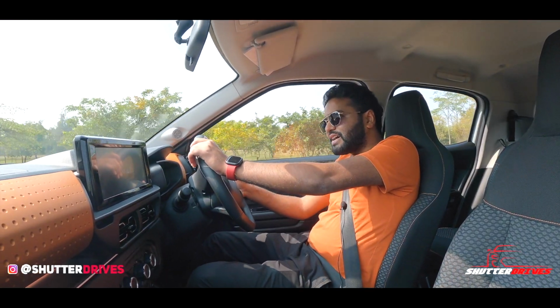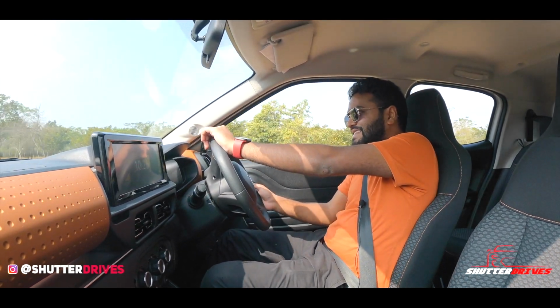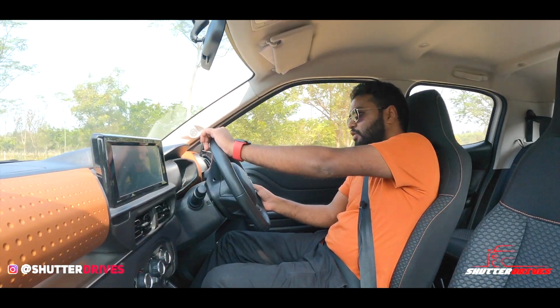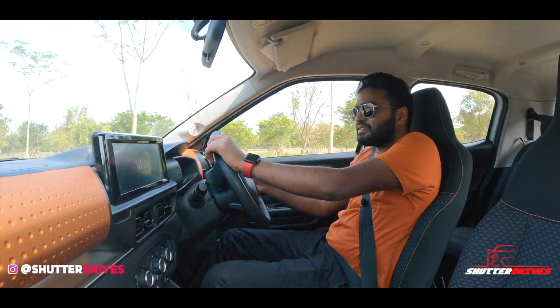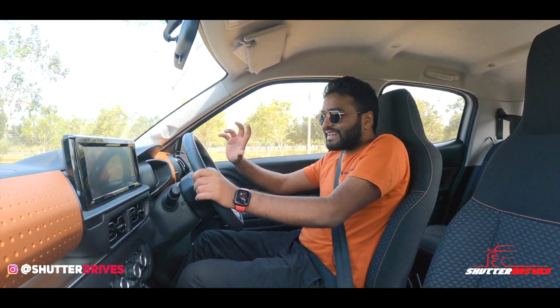So the cornering ability of the car is quite good. I mean, the C3 was anyways impressive, and the eC3 kind of holds up to its expectations. This is a proper tight corner now. I'm doing around 60 and I'm at 0% nervousness. I don't think anything is going to happen in spite of having a slightly taller ground clearance.